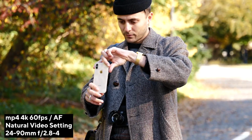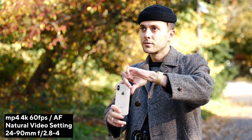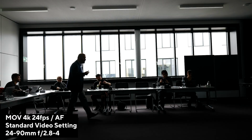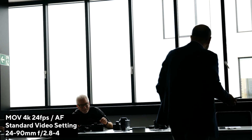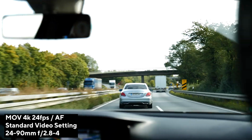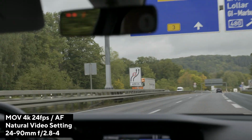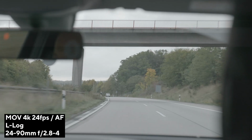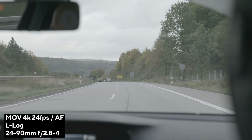You have the video gamma options of HLG and L-Log, which is great. I started in the standard mode, but holy smokes, it is so contrasty, so punchy. I love that look, but standard is too much, so I shot most of my stuff in natural mode, and that was a great balance and it looked beautiful. Some of the footage shot out in Germany was shot in L-Log, which is very easy to color grade. I was getting some nice colors.